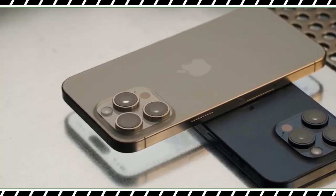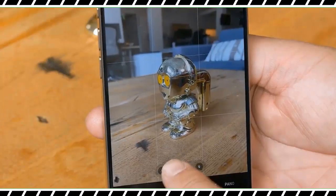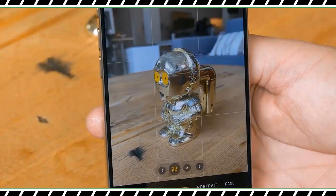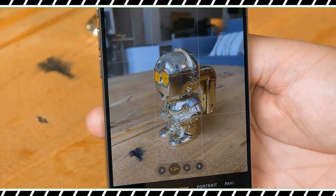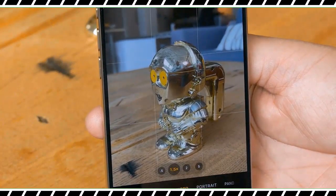I also continue to appreciate the Dynamic Island. It's easy to get real-time updates at the top of the display, such as the status of my Uber ride, my United flight status, or easy access to my Spotify playlist.